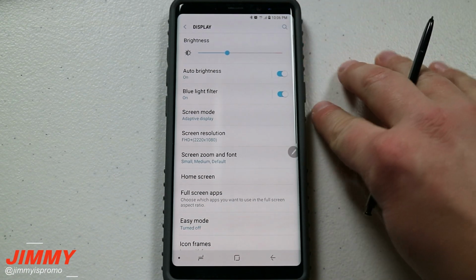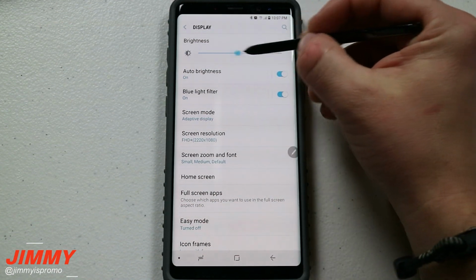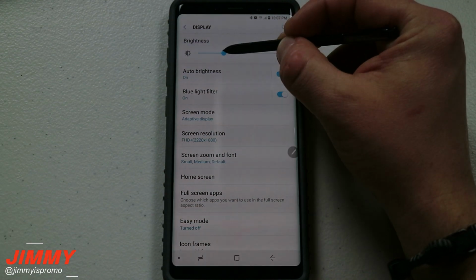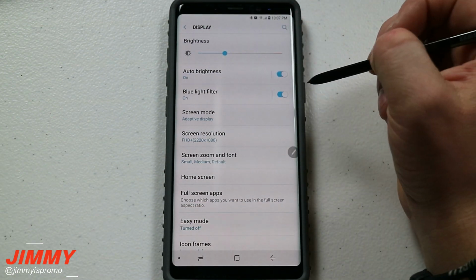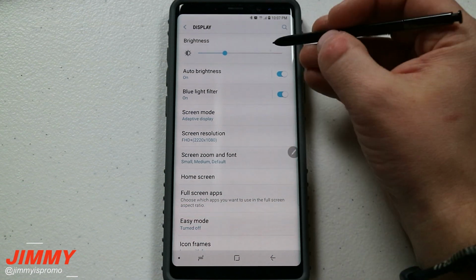So in this way, if I was to go somewhere that's darker or lighter, it's going to change that brightness for me, but not go extremely crazy bright, because it's not really needed. So I put mine right around here, and if you have to turn it up just a little bit more manually, you are able to.